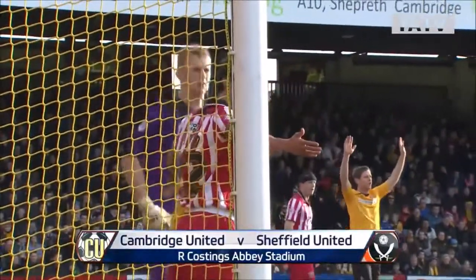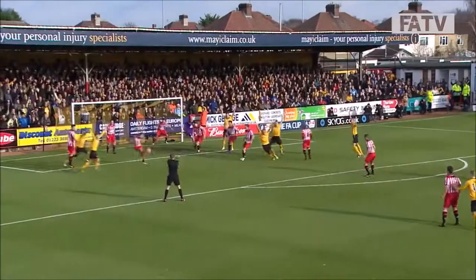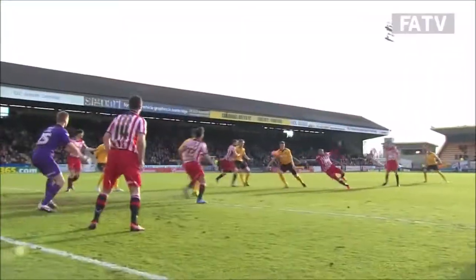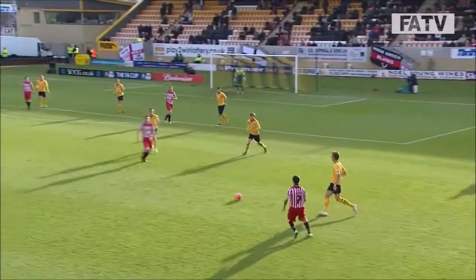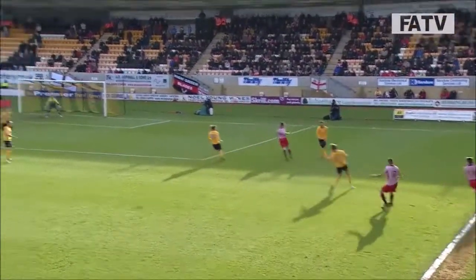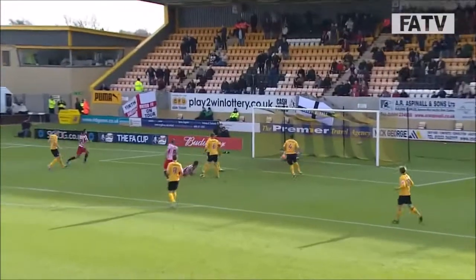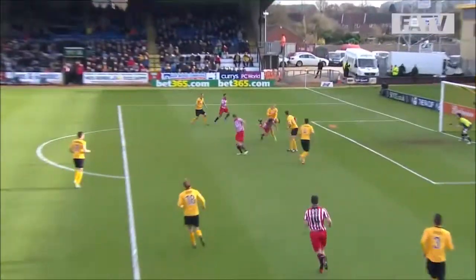Papa making a real nuisance of himself, almost on the toes of Long, the Sheffield United goalkeeper. It's a pass turn, and Cambridge United claiming that they should have had a penalty kick here for a handball by Collins. Cody. Now Baxter! It's a really good effort by Jose Baxter.